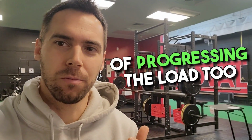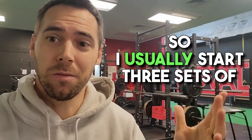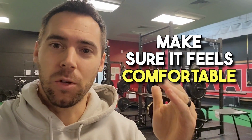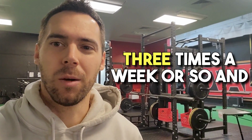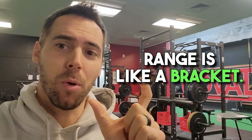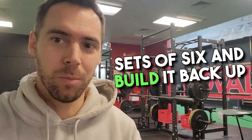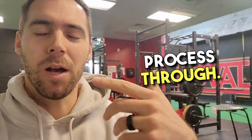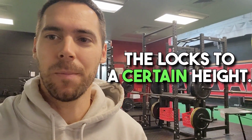And you just got to be careful of progressing the load too quickly, as well as the sets and reps too quickly. So I usually start 3 sets of 6 to 10. Start with a very modest weight so you get a baseline level of that. Make sure it feels comfortable 24 hours later, and then repeat 3 times a week or so, and just gradually progress the weight and the sets and reps. So using that 6 to 10 rep range is like a bracket. So when you get up to 3 sets of 10 and that feels comfortable, up the weight, back down to 3 sets of 6, and build it back up to 3 sets of 10 to 12 even. And then just repeat that process through. Box squats are great because you can control the depth by setting the box to a certain height.